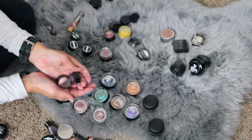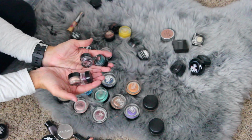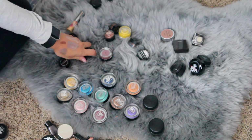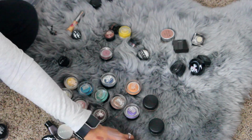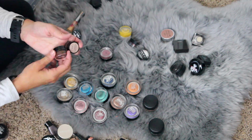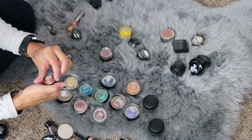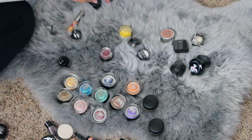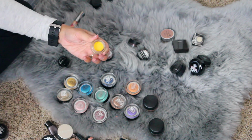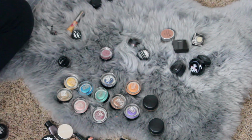These Michael Todd cream shadows I don't use at all. I don't know if these have ever been used, so I'm going to get rid of those. See if they can find a good home. I love these Buxom cream shadows, so I'm definitely going to keep those. These are some more of the Michael Todd. Oops, sorry. This is a Michael Todd. This is a Tarte one that I don't use. I'm going to pass that along. This Model Zone yellow, I've never used it, but maybe somebody will like it.